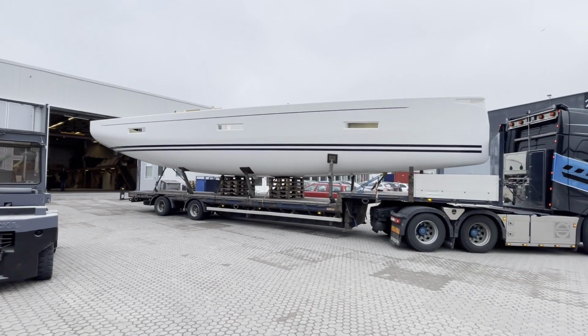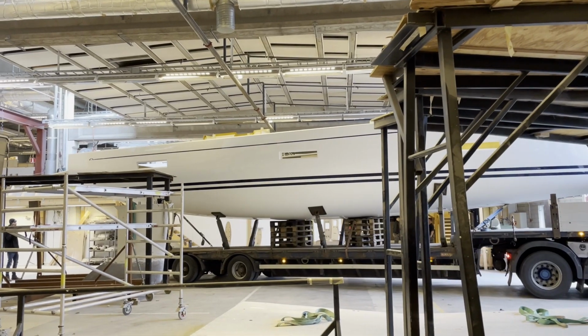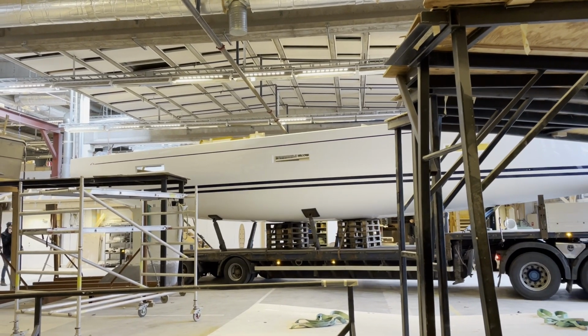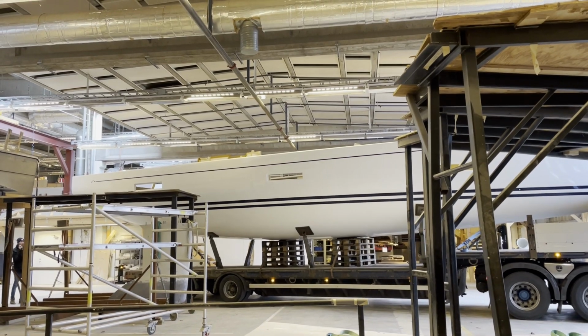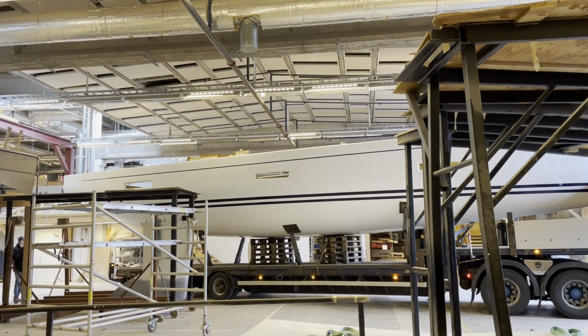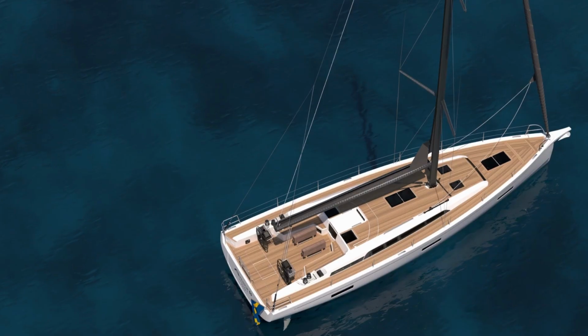The launch of Arcona's new flagship is getting closer, with plans to have her afloat this spring. Creating a new model to satisfy the critical eye of a fiercely loyal following hasn't been easy. Arcona's renowned for high quality and good performance, but wrapped up within their trademark modest and understated style. And while the 50 seeks to achieve just that, the company wanted to take some bold steps forward too.